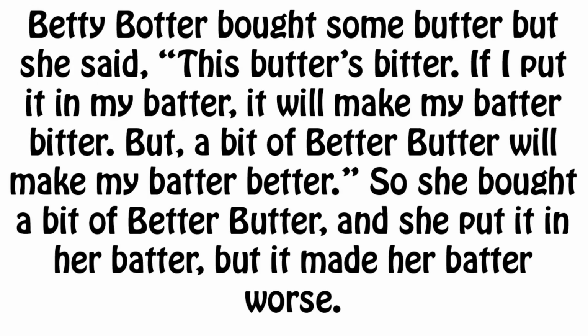Let's look at my favorite tongue twister, Betty Botter. If we read Betty Botter word by word, the tongue twister sounds like a tongue twister. Betty Botter bought some butter. But if we read this sentence to sentence, we can see the story and the dilemma that Betty is having.